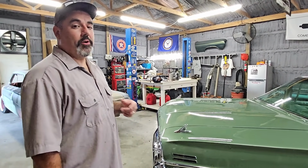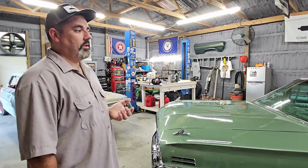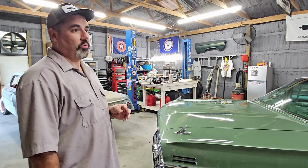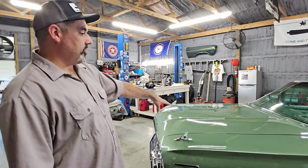And then it got 3 more coats of clear. So it's been flow coated. And then it got wet sanded and buffed. So it's quite a process. And I think that's where the bulk of the labor of the hours came in to play. But the hood is original to the car.